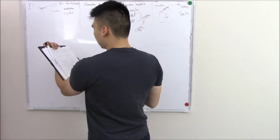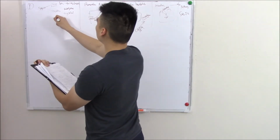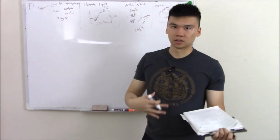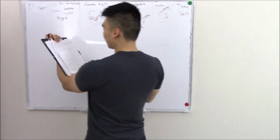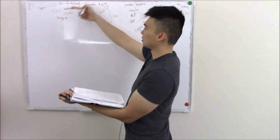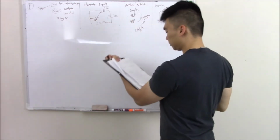Some side effects: you can have diarrhea and you can have gas, because you won't be able to reabsorb it, so it stays in your gut and you get osmotic diarrhea and you kind of poo it out. So gas, diarrhea. You should also know that your monosaccharides are reabsorbed at the same rate, because alpha glucosidase only works on your poly, and your mono reabsorbs at the same rate.